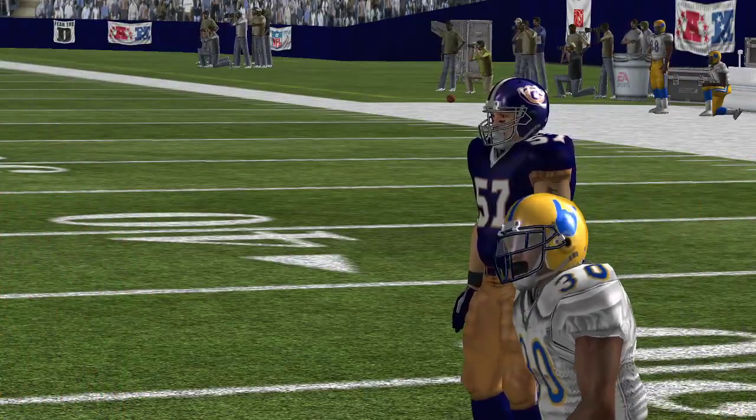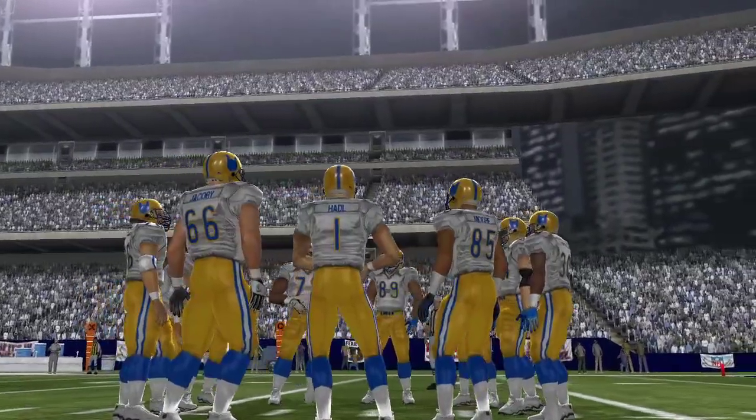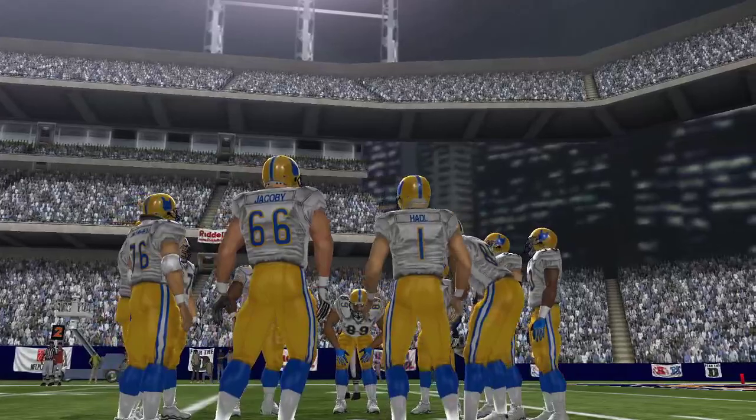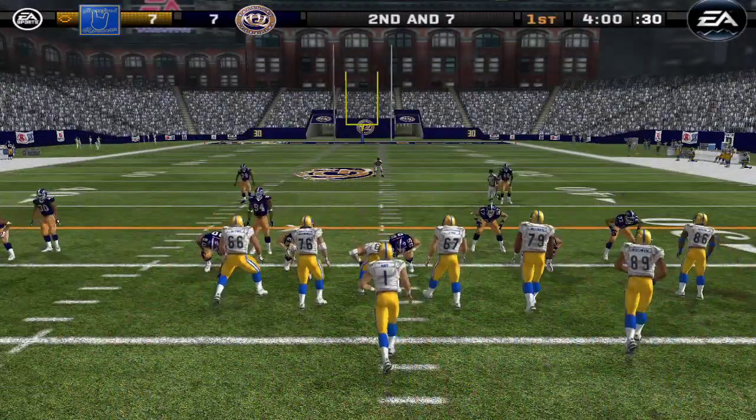As a coach, you need to make sure that you establish your running game as a weapon that can hurt the other team. The game wouldn't let me make 77 a linebacker for some reason, so I had to change Mecklenburg to 57.